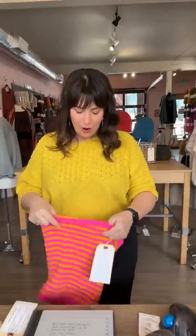Next up is the Local Yarn Cowl by Casa Pinka. Let me put this over my head really quick. Woo, I'm getting kind of warm. This is a super fun two-skein cowl, and we're going to have lots of bundles, and if you buy the bundle, you get the pattern for free. Thank you, Casa Pinka, once again, coming through for us on LYS Day.